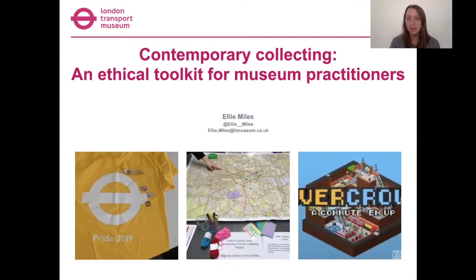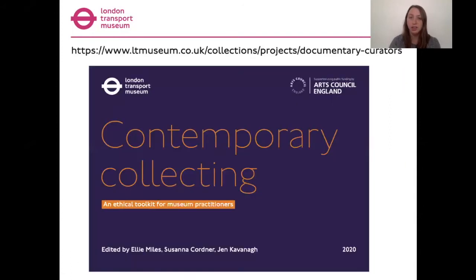Thanks to Museums and Heritage Show for asking me to present some work that we've been doing at LTM with some freelancers and externals and some partners elsewhere about looking at the ethics of contemporary collecting. Earlier this year, we published an edited toolkit, which is free to view and download from the London Transport Museum website as a PDF. There's also a Word version, which might be more accessible for people using screen readers.